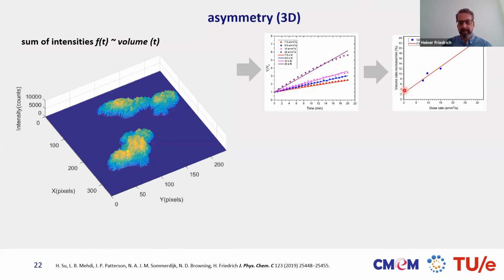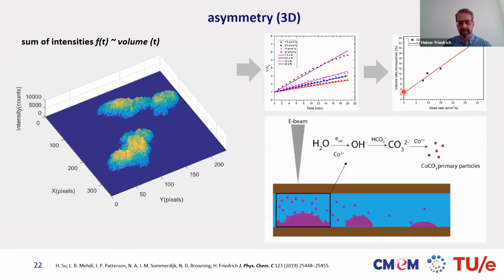And we could indeed prove that this volume growth rate is exactly the volume growth rate that is observable in the vial, because we looked at regions that have not been illuminated during the experiment, and this is exactly where we observed this volume growth rate. And now, summing up all of this information, we could actually establish the mechanism by which this material grows, and also what is the effect of the electrons that we're depositing in the system and how it is driving the conversion into cobalt carbonate.